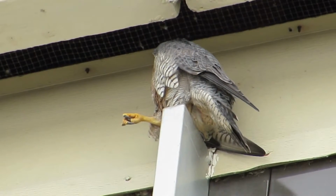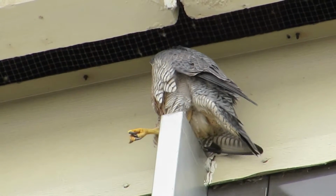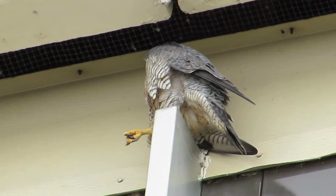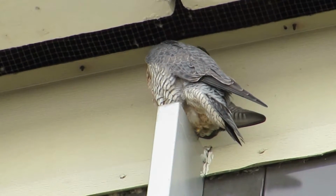Gonna preen a little bit. How's that for a happy camper? Look at the size of those feet and talons. No wonder she can catch them ducks, huh? It's a resident peregrine falcon at the Boeing Aerospace Building, Kent, Washington.